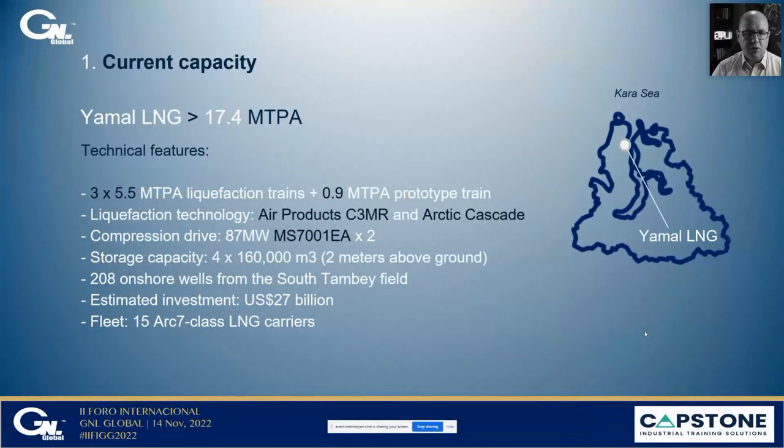The technical features of Yamal LNG: 3 trains of 5.5 million tons using the Air Products C3MR technology, plus a prototype train of 0.9 MTPA using Novatek Arctic Cascade, which we'll talk about later. The compression drive, like Sakhalin, is the 87 megawatt Frame 7, 2 turbines per train, storage capacity 4 tanks, 208 onshore wells, for an estimated investment of $27 billion, and a fleet of 15 Arc7 ice-breaking LNG carriers.